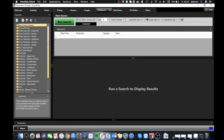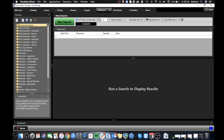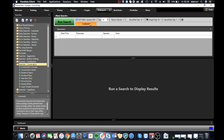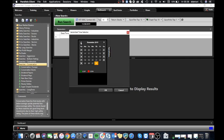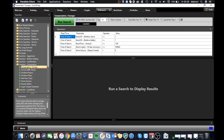We will start with the conservative and retirement strategies, because that's the most used in Europe. So we put the date, the first trading day of January, and that's the 2nd of January 2019. So it will find the search on this date. We choose conservative, so this is the first search, conservative Europe. Let's see how it performed until today. So we run the search.